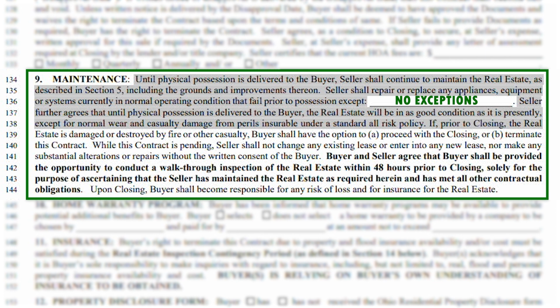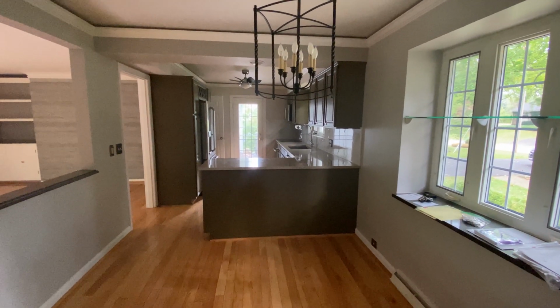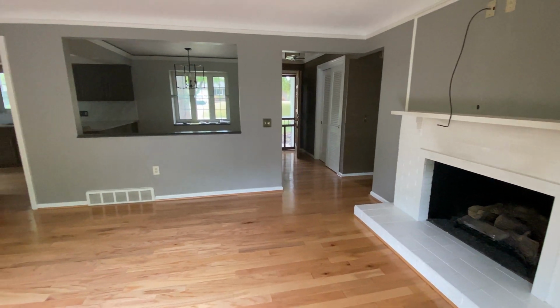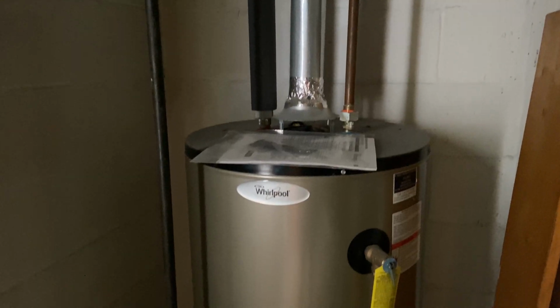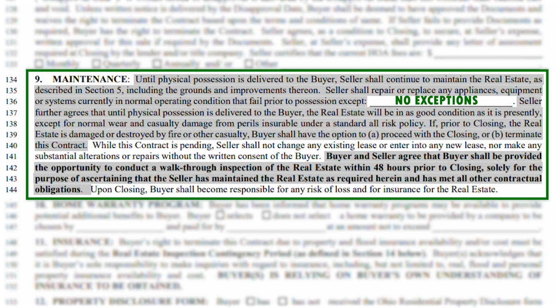If prior to closing the real estate is damaged or destroyed by fire or other casualty, the buyer shall have the option to either A, proceed with the closing, or B, terminate this contract. The buyer and seller agree that buyers shall be provided the opportunity to conduct a walkthrough inspection of the real estate within 48 hours prior to closing, solely for the purpose of ascertaining that the seller has maintained the real estate as required herein and has met all other contractual obligations. Upon closing, buyers shall become responsible for any risk of loss and for insurance for the real estate.